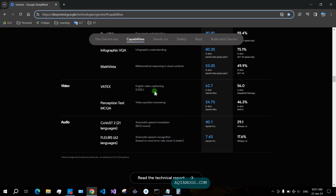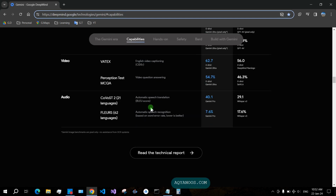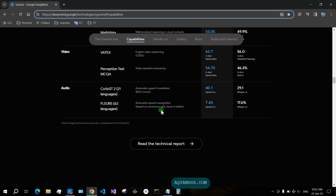English video captioning, which is a great tool for creators. Video question answering, which is a great tool for schools, colleges, and educational organizations. Automatic speech translation, which is a great tool for conferences. Automatic speech recognition. Based on word error rate, lower is better. So Gemini is 7, but ChatGPT is 17.